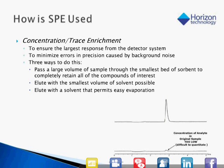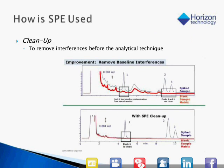Another form that SPE is used is cleanup, and this is used to remove interferences before the analytical technique. So the top chromatogram shows you a typical noisy baseline, but after we pass that extract through a cartridge or the SPE sorbent bed, we now have a very clean, flat baseline, again, which makes it very easy to identify and quantitate these compounds of interest.